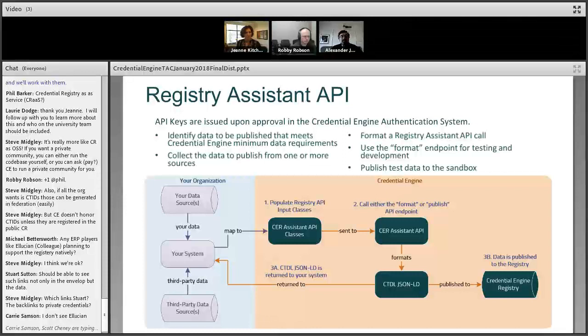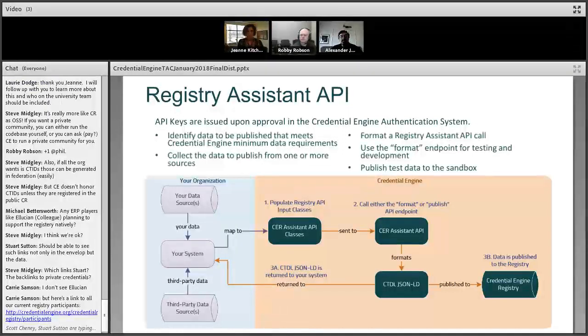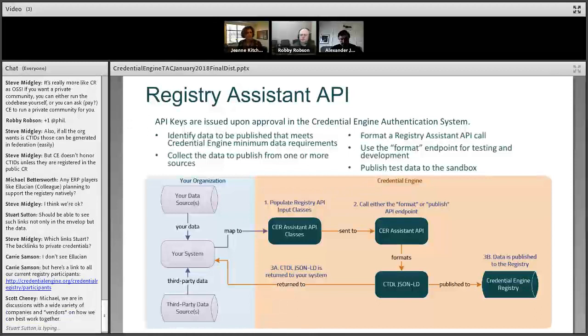The important thing is that your system is going to map all of that to our input format, which we've got here as the CER Assistant API classes, which essentially are just a set of classes, structures with properties on them, that are directly related to CTDL. So one of the things that we've done in the API is provide a simplified way of mapping things to CTDL. CTDL requires a very specific structure in order to function properly, and the goal of the API is to make it a lot easier to get data into that structure. So you map your data to these class structures that we provide to you. And then you send it off to one of our two API endpoints, either the format or the publish endpoint.